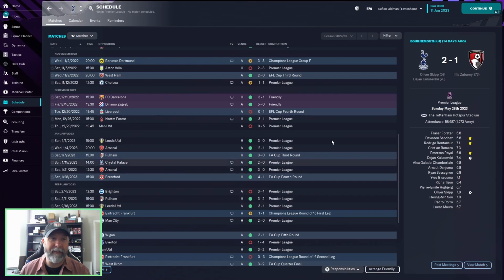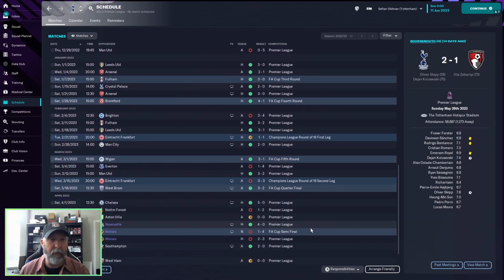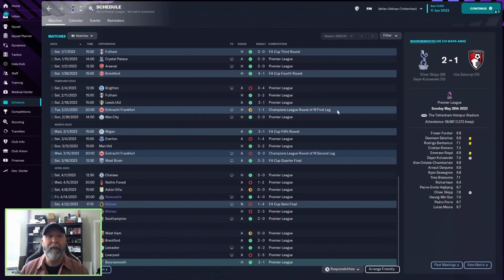Premier League second half of the season, you've got some losses here and there, but that's a nice set of January green right there. Continuing on in the FA Cup, all the way down to this Wolves match, 1-4 loss in the FA Cup semifinals. Champions League, you do lose out to Frankfurt yet again. We've seen that before. They tie at home and they lose away from home.